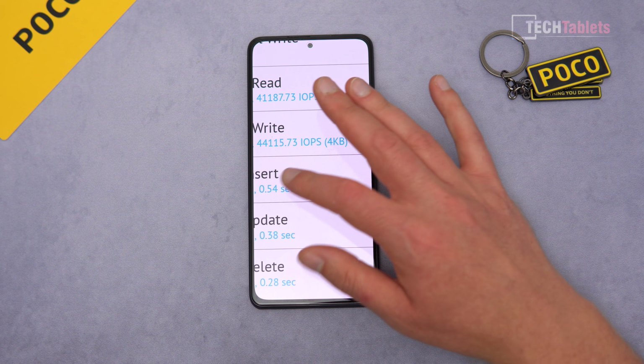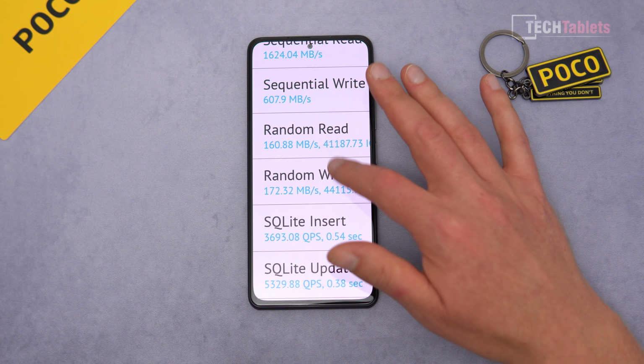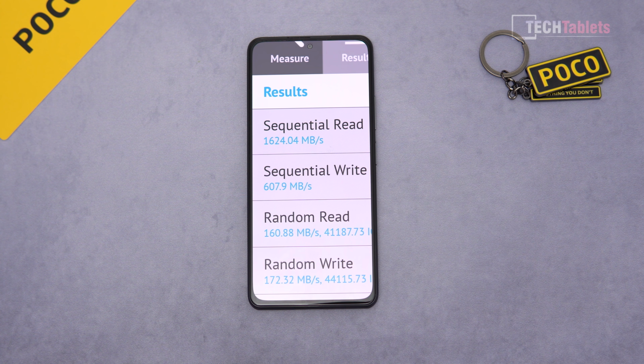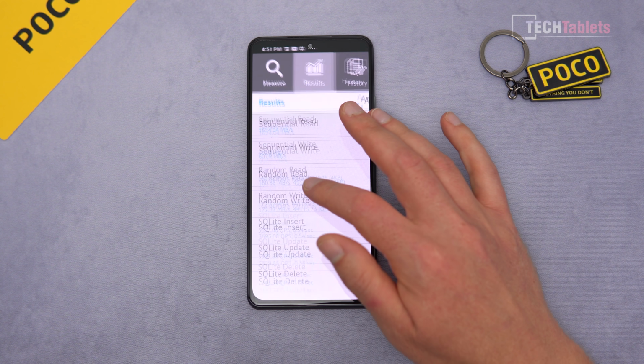The internal storage, UFS 3.1. So if you've got the 128 gigabyte version, it will not be quite as fast, the writes, but your reads will be. The reads may even be faster than this. So very, very good speeds. Super fast, especially for the price point.